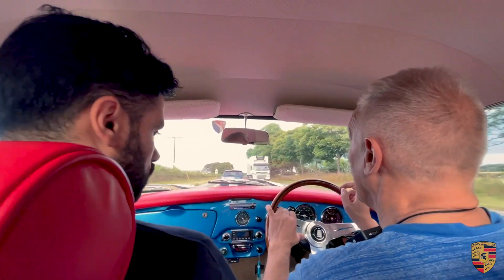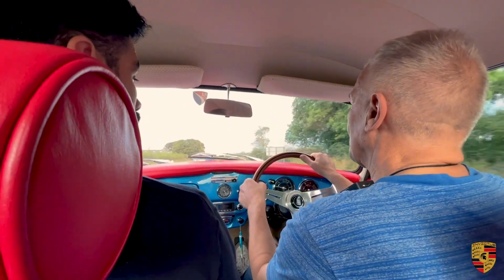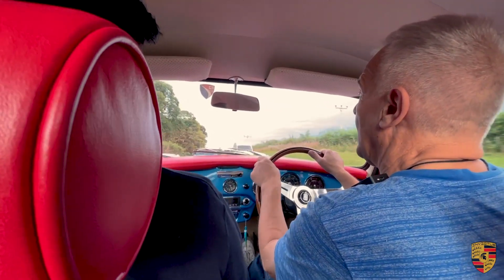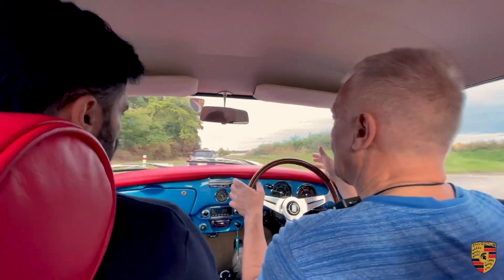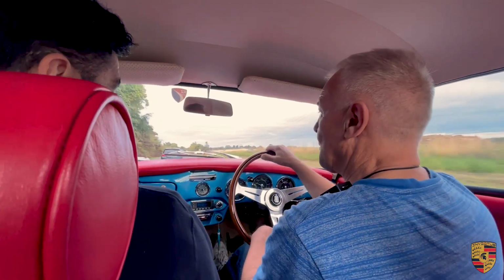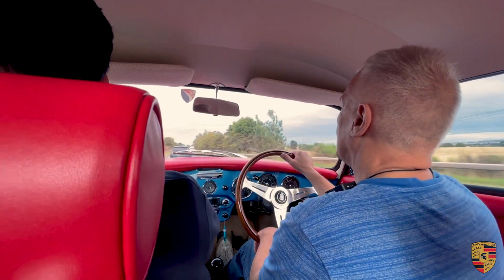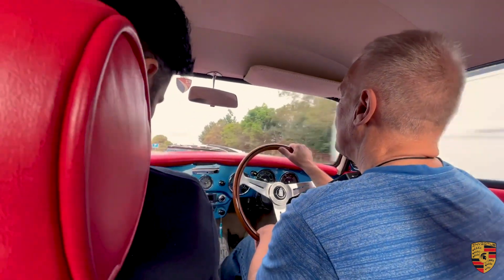This was the first 356 with the flap-up petrol tank on it. There's a company down in England that specialises in them, and I was chatting away to the guy and I sent him information on mine, and he said, yeah, yours is the very first with this flap-up. No, it's really good, considering the age.